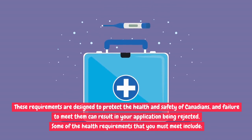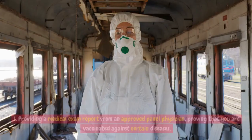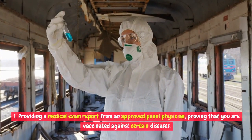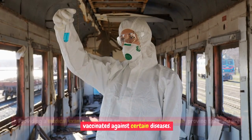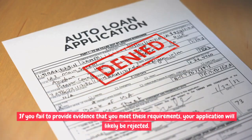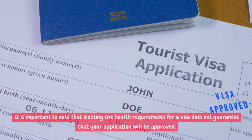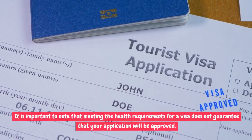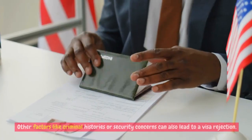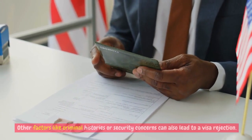Some of the health requirements that you must meet include: 1. Providing a medical exam report from an approved panel physician, proving that you are vaccinated against certain diseases. If you fail to provide evidence that you meet these requirements, your application will likely be rejected. It is important to note that meeting the health requirements for a visa does not guarantee that your application will be approved. Other factors like criminal histories or security concerns can also lead to a visa rejection.